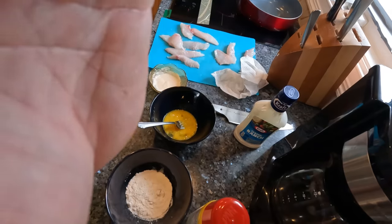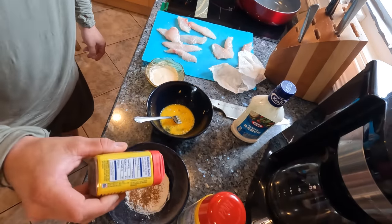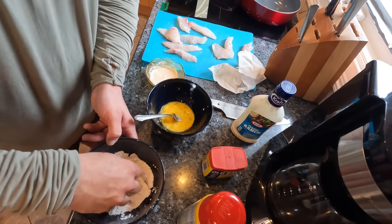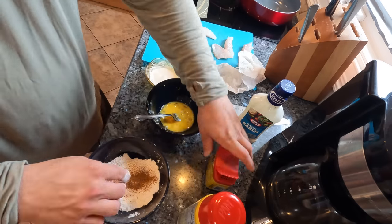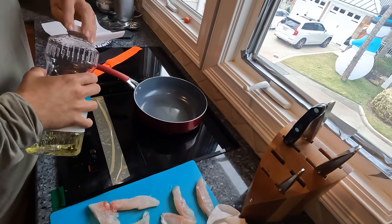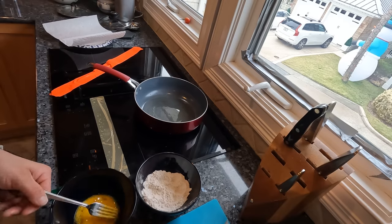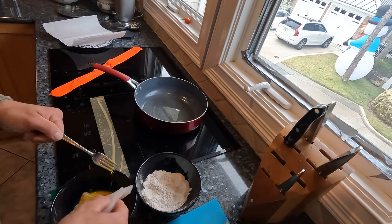Perfect. Gonna add some Old Bay, pretty good amount. Mix that around. Might add a little bit more. Whole bit of vegetable oil in the pan. Gonna egg wash them, drop them in. This is gonna be really, really good.